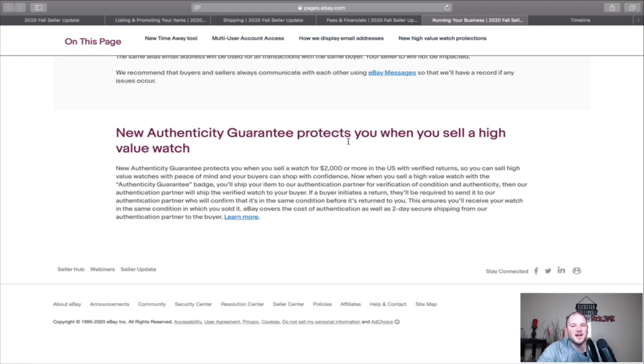New authenticity guarantee protects you when you sell a high-value watch. When you sell a watch for $2,000 or more in the US with verified returns, you can sell high-valuable watches with peace of mind and buyers can shop with confidence. Now when you sell a high-value watch with the authenticity guarantee badge, you'll ship your item to our authentication partner for verification of condition and authenticity. Then our authentication partner will ship the verified watch to your buyer.